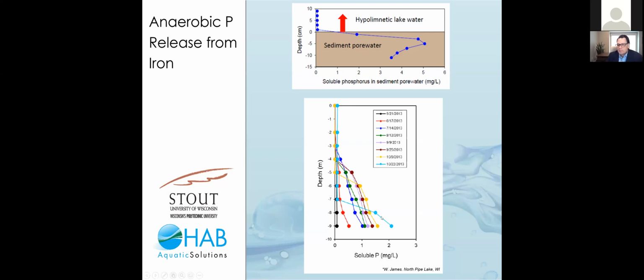As we go down deeper, we see higher concentrations of the sediment pore water. So this phosphorus in this pore water at depths 4 through 9 centimeters is not contributing to the internal loading. And that's common in lake sediments. Most of the phosphorus action is in that top, I would say 4 to 10 centimeters.